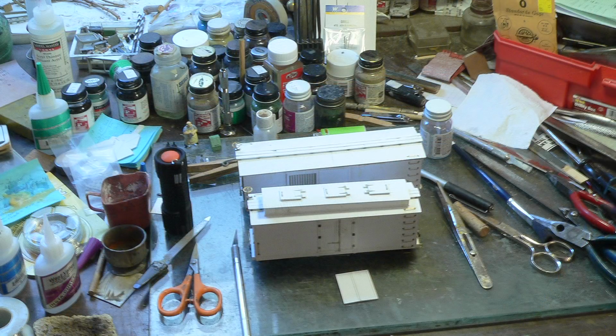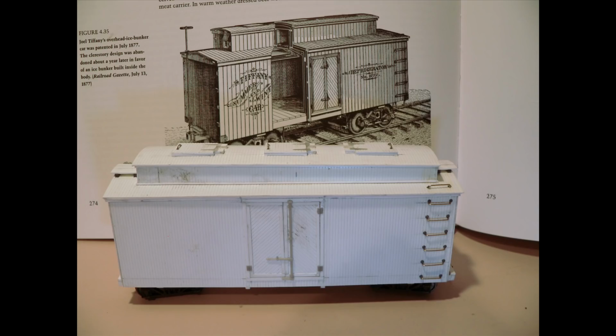Now here's another car, a very interesting car. This is a car that never existed. Oh, the Tiffany Car Company designed this as an ice reefer. They were kind of inventing that concept. And this is the car that they designed for their patent. And then they realized putting the ice in an overhead bunker like that was going to make a big sloppy mess inside the car. I would imagine. So they never built it. But they did get the patent for the iced reefer using this car.